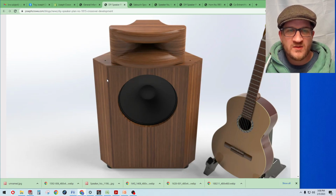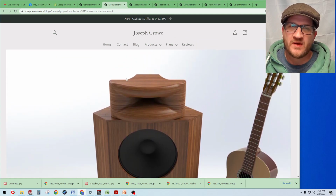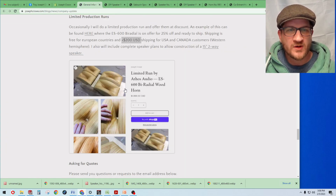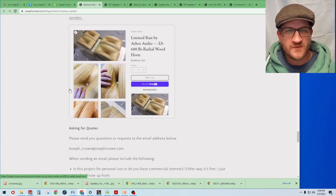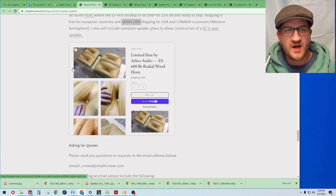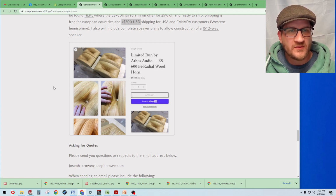It's a pretty simple construction, and when you purchase the horns from me, I'm going to include the full plan set to construct this speaker. So it's included free of cost when you purchase the horns here. So just a little plug for that. And Athos does excellent quality, and I've been really happy with how the horns turned out. And so I've partnered with him to help build those horns.